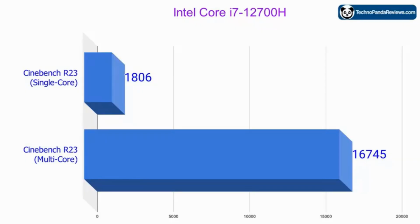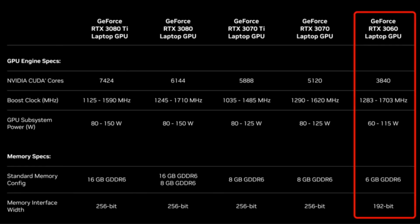The ASUS ROG Zephyrus Duo 16 is equipped with the AMD Ryzen 7 6800H mobile processor, providing powerful processing capabilities. With 8 cores and 16 threads, this processor can handle demanding tasks with ease.